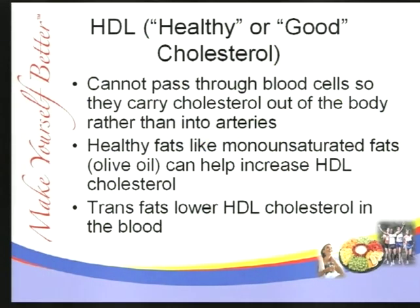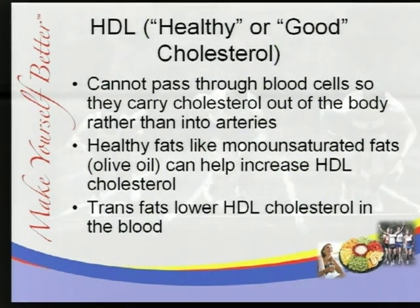HDL. This is healthy or good cholesterol. This cannot pass through your blood cells, so they carry cholesterol out of the body rather than into your artery walls. Now, healthy fats like monounsaturated fats, and we talked about those earlier, the olive oil, canola oil, and those can help increase your healthy cholesterol, your HDL.